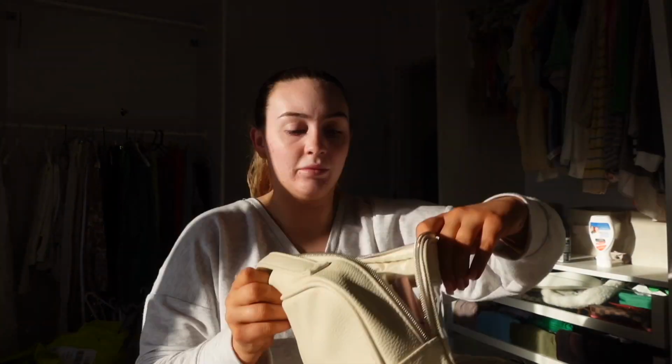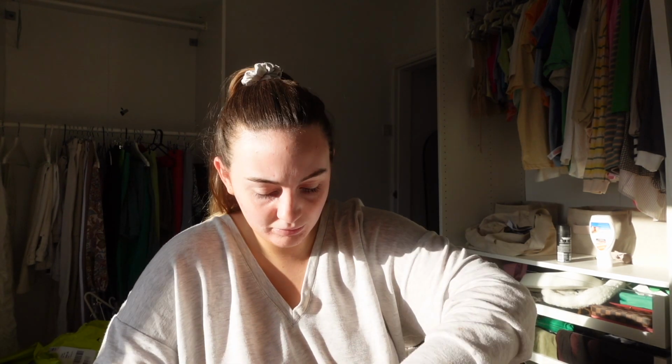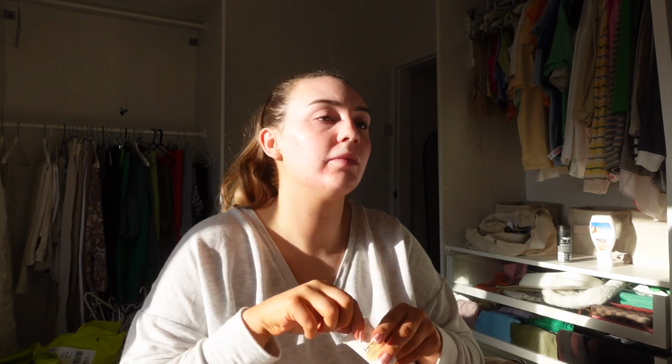Then it was time to do my makeup. To be honest, I really enjoyed it this day because it was so nice to sit, take time, be slow and do my makeup, because usually it's a rush at like 6 o'clock in the morning. So I did my skincare, covered those little acne spots, and yeah, it was really nice. And it's nice when you have fresh tan. I feel like your makeup just goes nice.